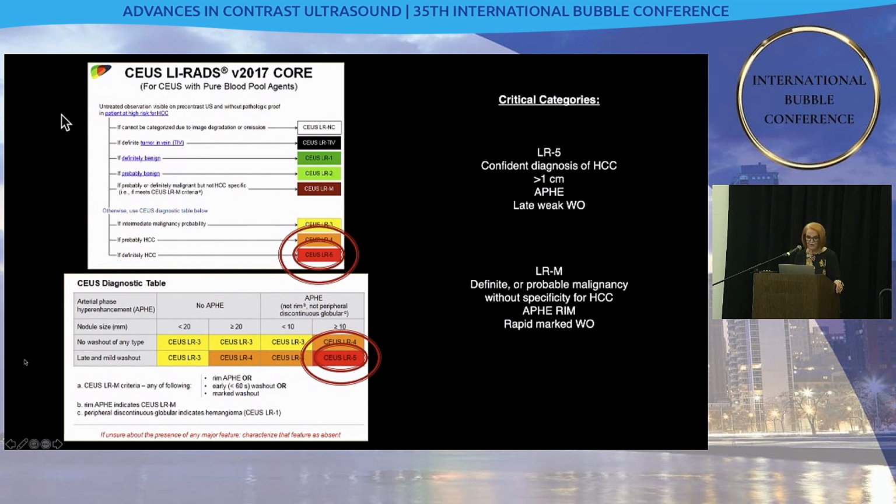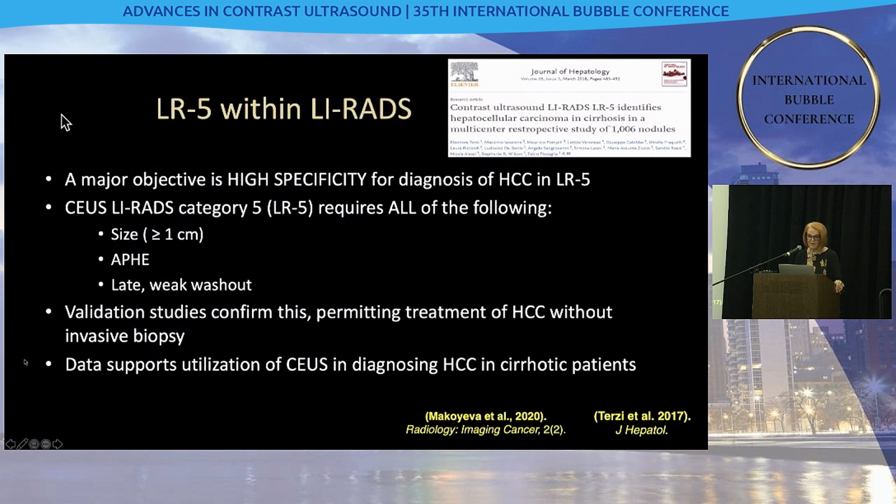Now, in addition to LR5, the next most important category is LRM. And so this is a tumor that's got definite or probable malignant potential, and it does not have the specificity for HCC. So either of these features can put any tumor into LRM, and that includes arterial phase hyperenhancement, that is rim pattern, and rapid marked washout. And so let's look a little bit more at this.